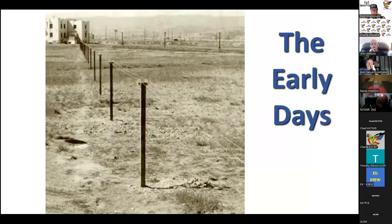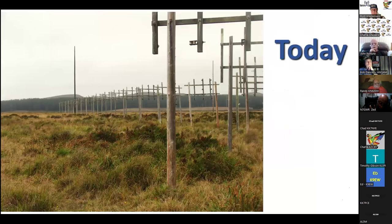In the early days, they had it on these little telephone poles, and that's the same building in the background. Here it is today. These are the open wire transmission lines, feeding one of the 500 kilohertz antenna towers there in the background.